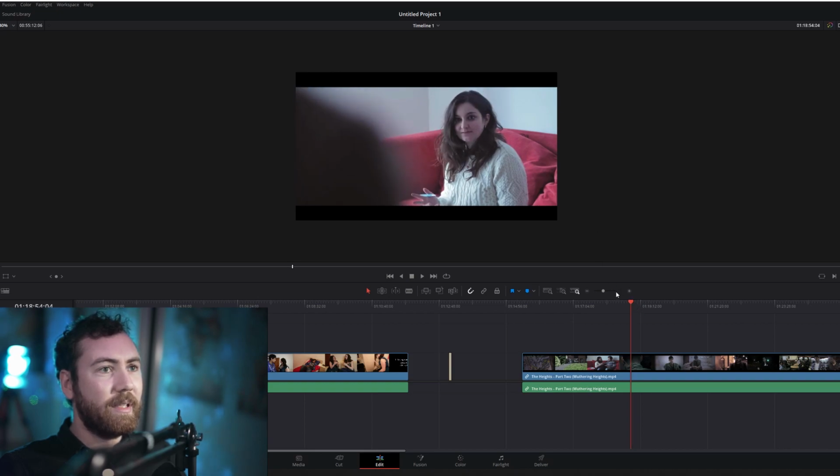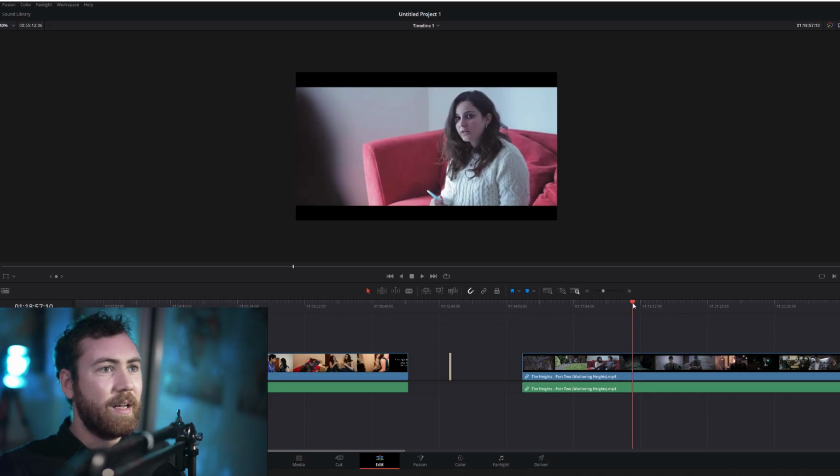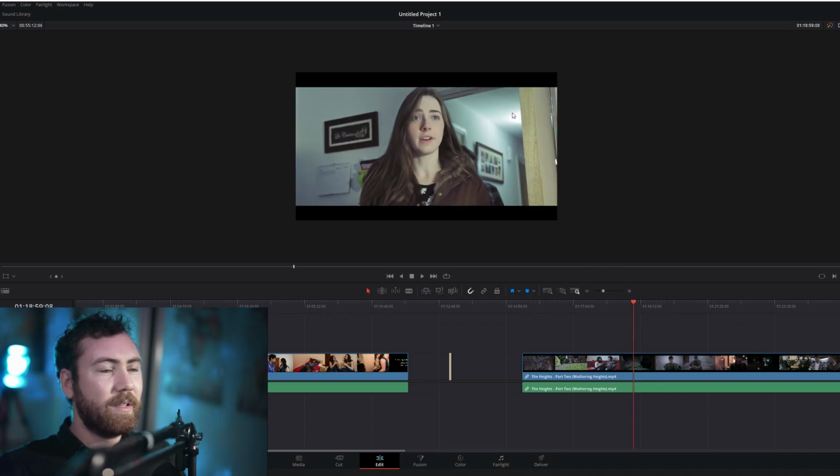So again, when we go to this scene over here, she's a bit purple there, she's a little bit green there, although that scene does look a bit more cinematic. I actually quite like this frame. I quite like that light up there. She's got nice soft lighting on her face there.